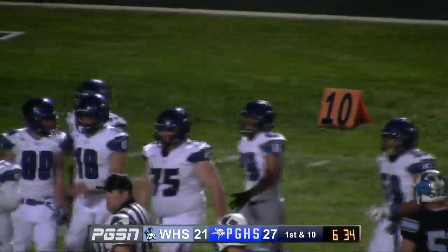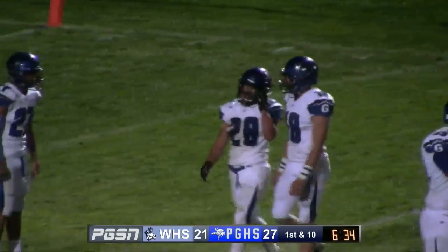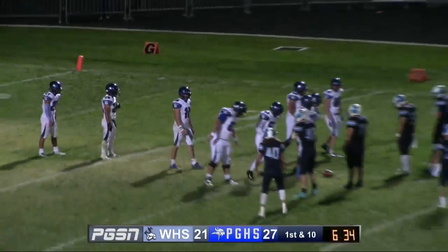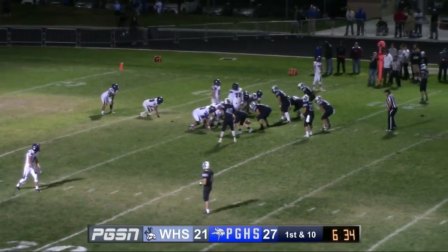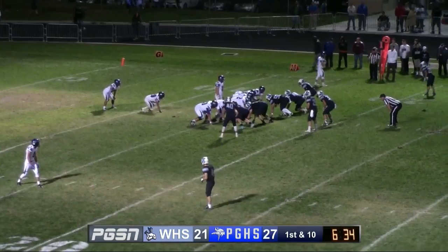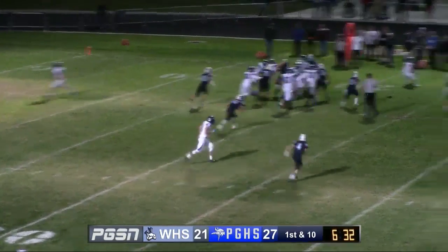We love to see that fire, that energy, that tenacity in a player when things don't go your way. Like, keep fighting for it, and hopefully you can get it. But to no avail, it goes to the Pleasant Grove Vikings, their own 15-yard line, 1st and 10. And they've scored on back-to-back possessions too, so maybe they'll try and keep this momentum alive.